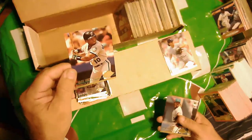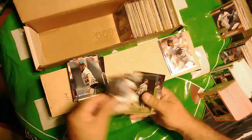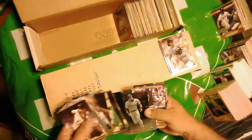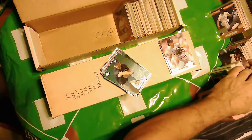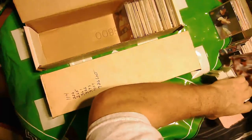Gary Sheffield. Nice card. All right, so let's separate these from those, so we get them sorted at least before they go back in the box. All right, more than halfway done with that box. All right, Thundercat, catch you later.